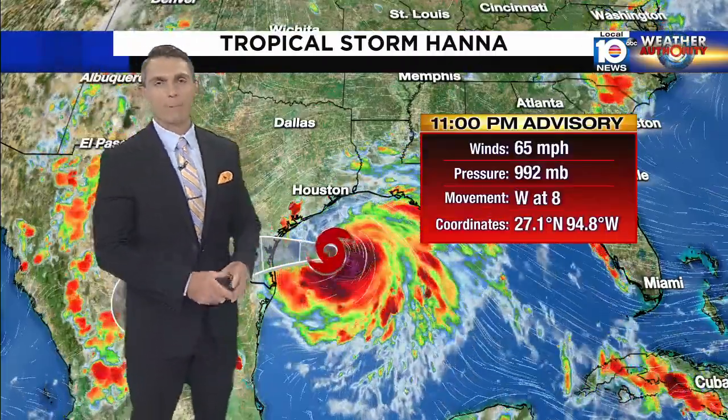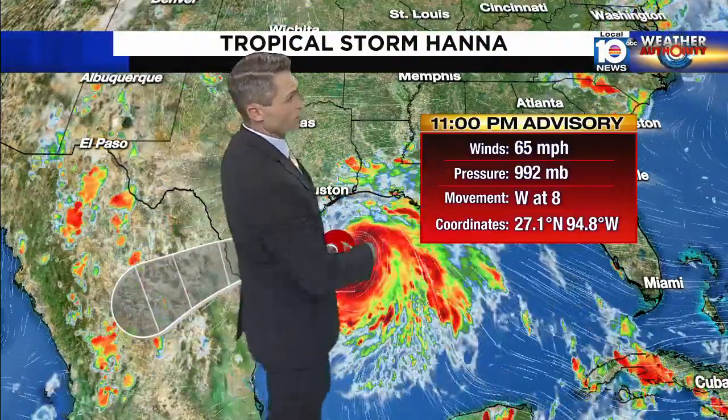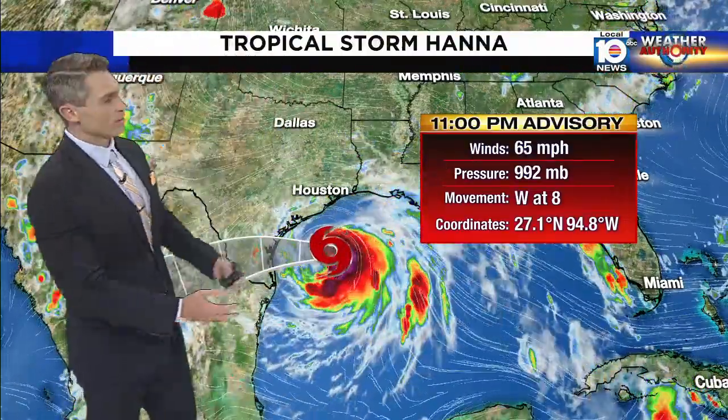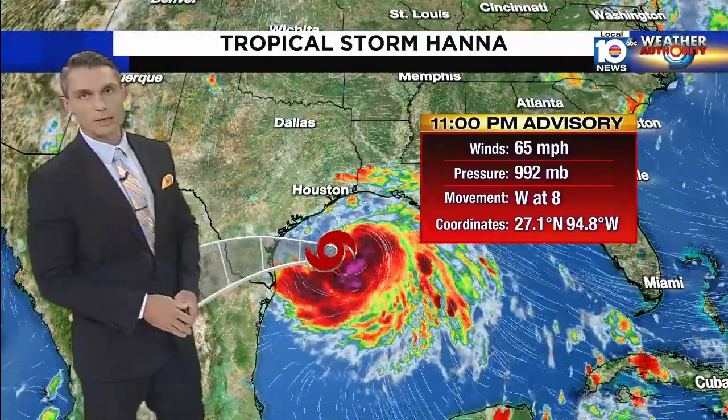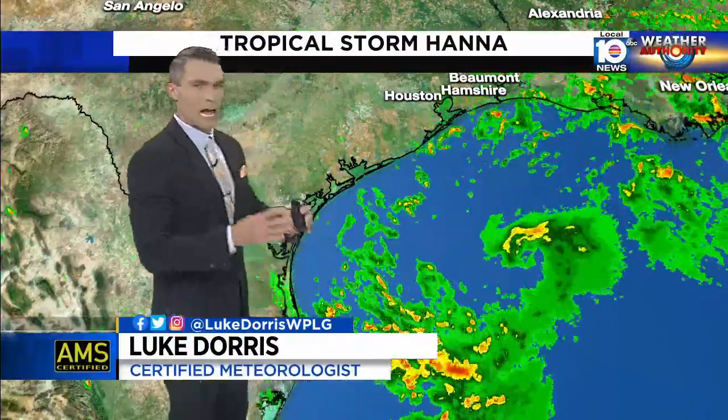Hurricane hunters just got back from their trip through the storm. They found a stronger storm. It has gradually strengthened throughout the day. It's a strong tropical storm with winds to 65 miles per hour, and it looks really healthy on satellite. And on radar, you can see something else. Look at it try to develop an eye wall-like structure.